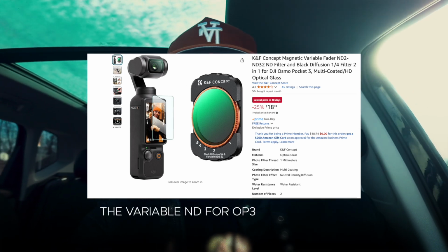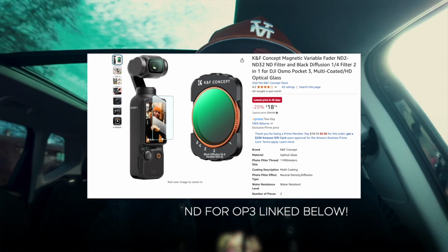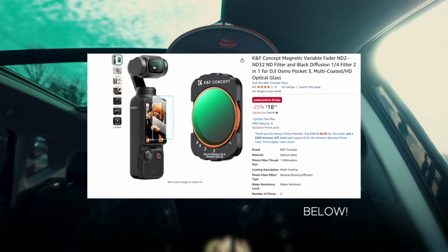That means it goes from 2 stops of light to 5 stops of light. Basically means you can change the intensity of it. Prior to this one, I've only seen ND filters that are fixed. So, you get an ND4, an ND8, an ND16, 32, 64, so on and so forth, in increments of 8. But this one allows you to go from 2 stops to 5 stops within one, similar to how it would be for a mirrorless camera.